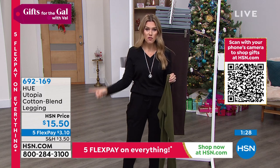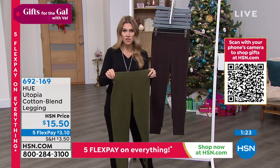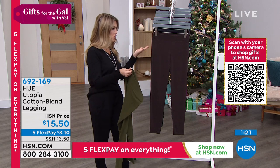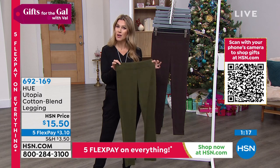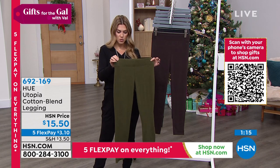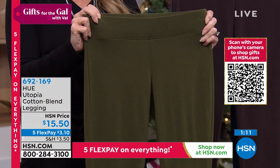But look at this price. For Hue, they could charge two, three, four times the amount because of the quality of the fabrication, because these are perfect on-trend colors. So this is the army green. This is going to be the first to sell out. I know I'm down and very limited. I've got last call on this one. I have four dozen left in the army green. I only have it left in the large.